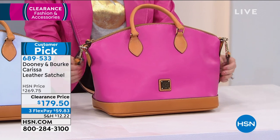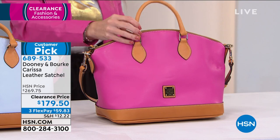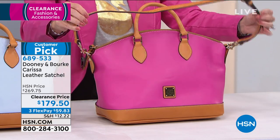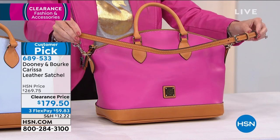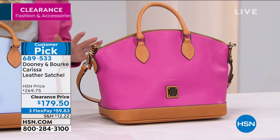Just real quickly, you've got a smaller profile with a 3.5 inch handle drop, but you still have a nice, generous, removable crossbody strap. That's going to adjust and go up to 13 inches, so it can be your shoulder bag or crossbody.